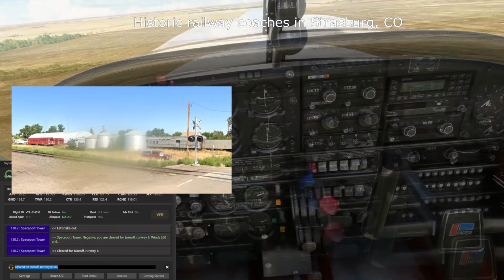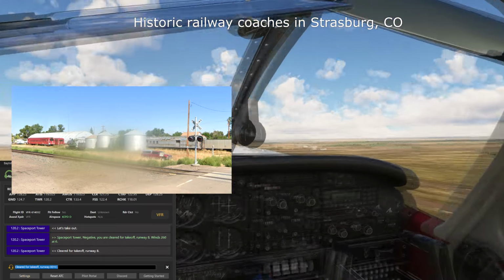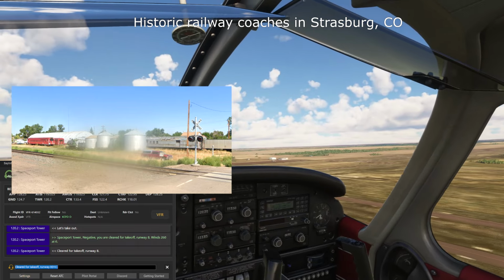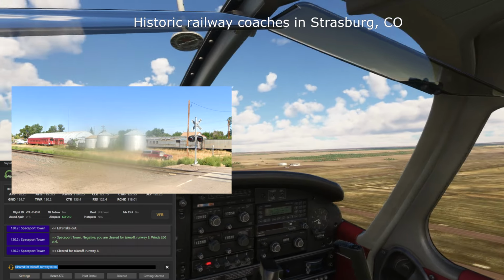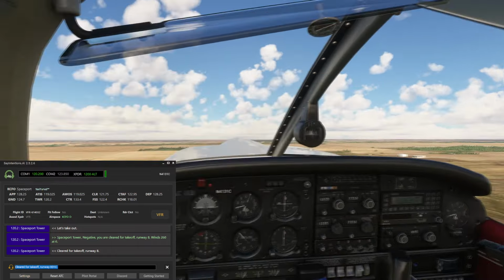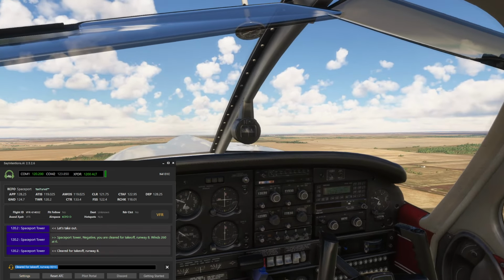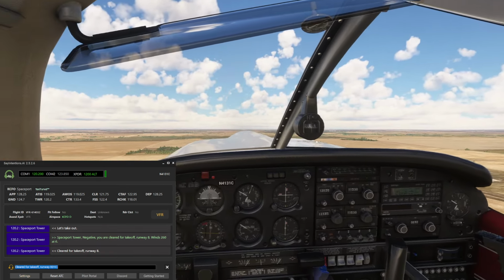If you look to your 1 o'clock, about 12 miles out, you'll see some historic railway passenger coaches. Now, these aren't just any old railway coaches. They're a bit like the time machines of the train world. They were built in the late 19th century, when people thought trains were the future, much like how we think about hoverboards today.